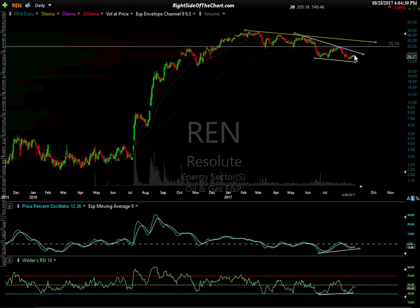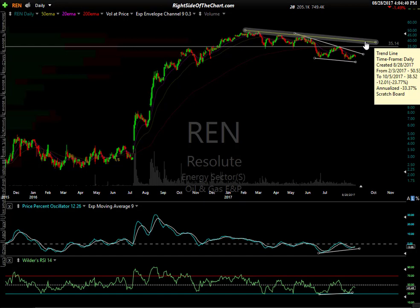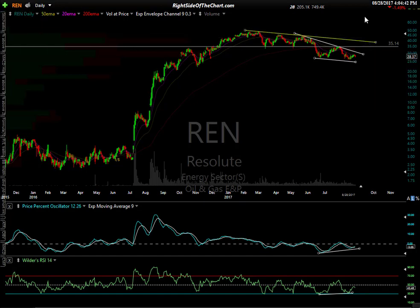So this is more of a high level breakout here. It looks like this one held up relatively well. And again, there's some potential there. So first target about 35.14. Second target would be that downtrend line, and a break over that downtrend line should open the door to new highs.